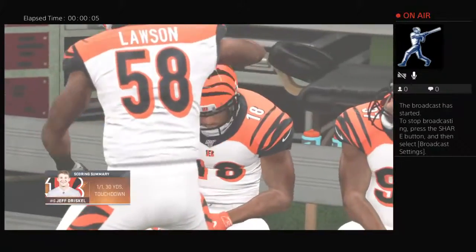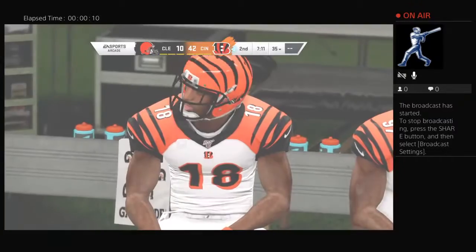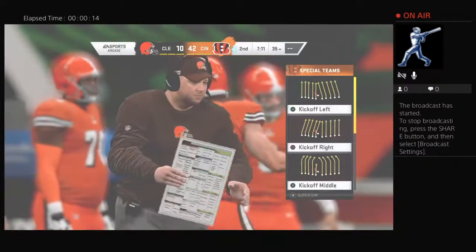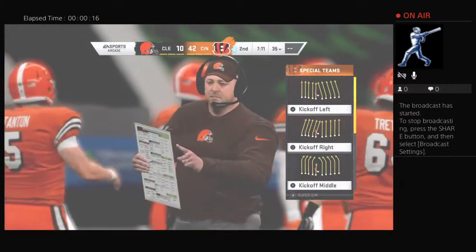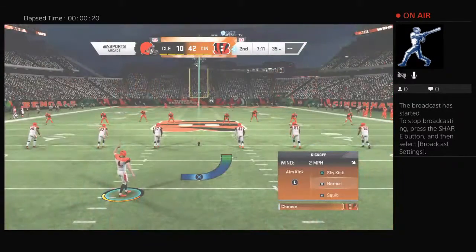Two-handed or one-handed, as we just saw there. They expect him to come down with the ball in a fight with a defensive back, and A.J. Green does it as well as anyone. Knows how to maneuver his body in the air and has the strength to haul it in one-handed, as we just saw.